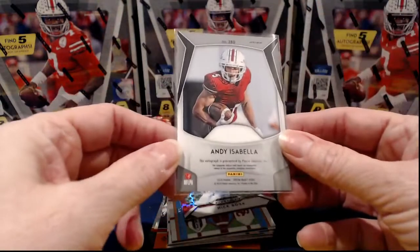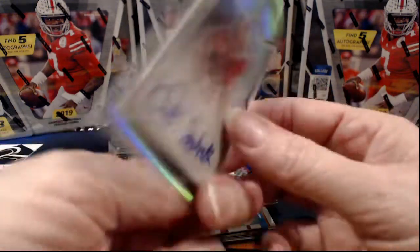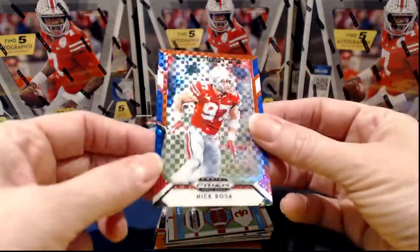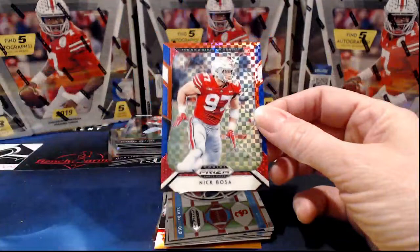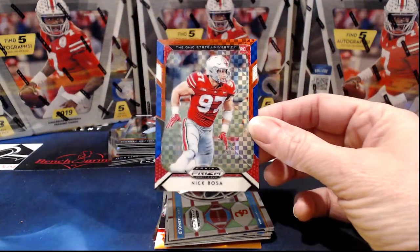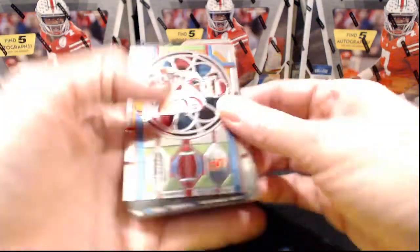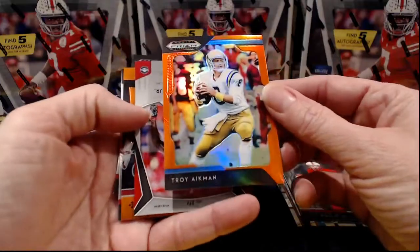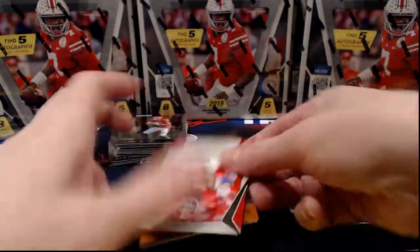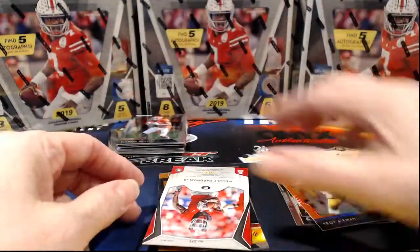Mike says, let's go to the G's. Noah says, eBay gives all the power to the buyers. Yeah, Andy Isabella for the I's. There's Nick Bosa with a little checkerboard. That is numbered to 99. I call that pattern checkerboard. I don't really know what they call it. Panini, I mean. They may call it something totally different, but I always call it checkerboard. You know, I sometimes make up my own patterns. It's Troy Aikman. Once again, the orange, while nice to look at, they are not numbered.